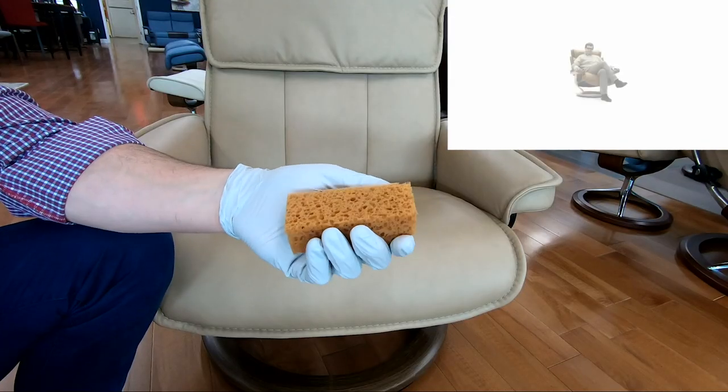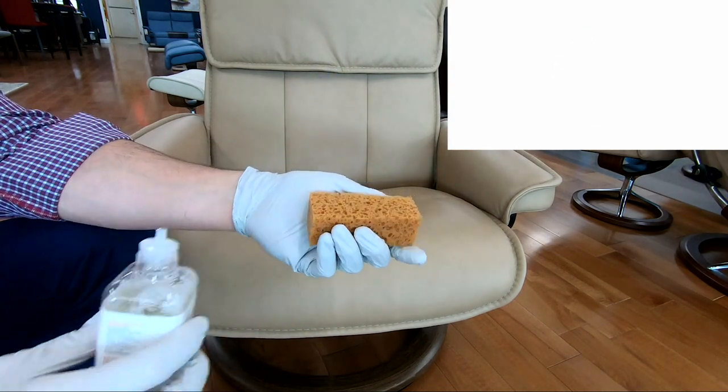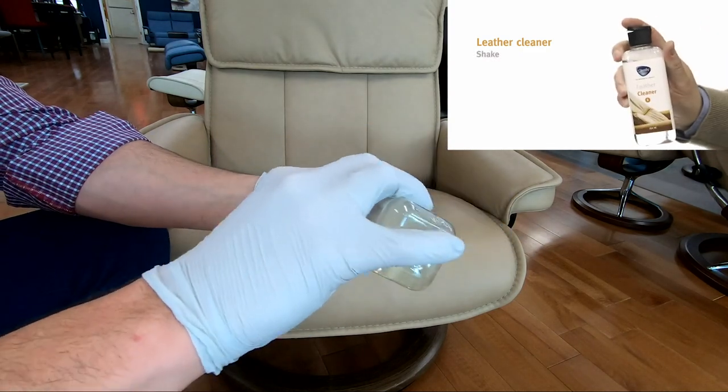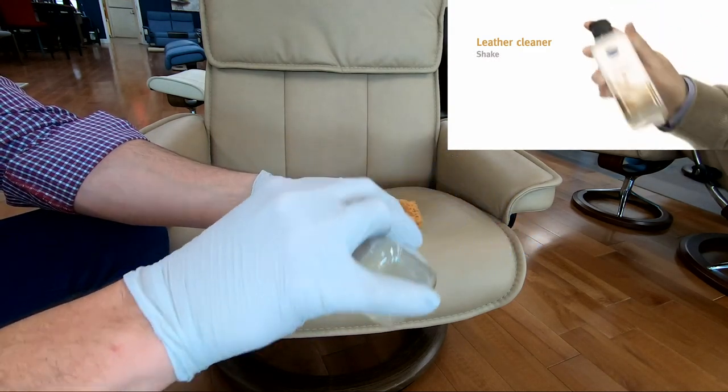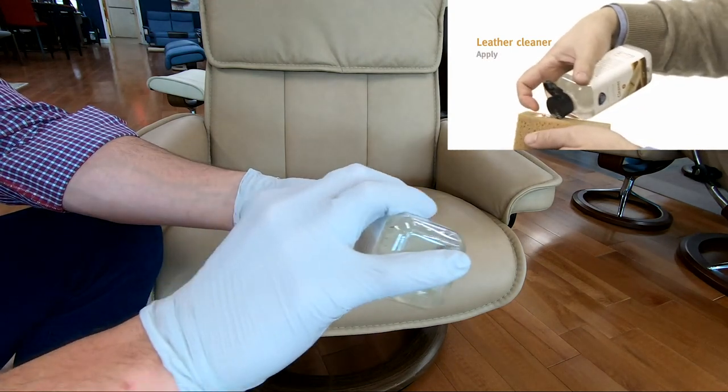So starting with our cleaner right here and our sponge, we're gonna go ahead and soak this sponge with the cleaner. Give that sponge a squeeze, let some of that cleaner soak down into it.